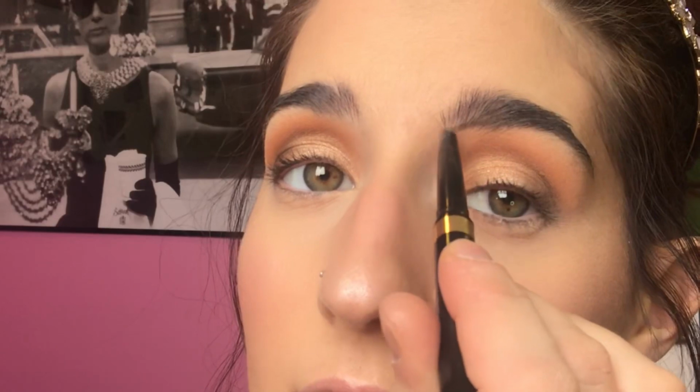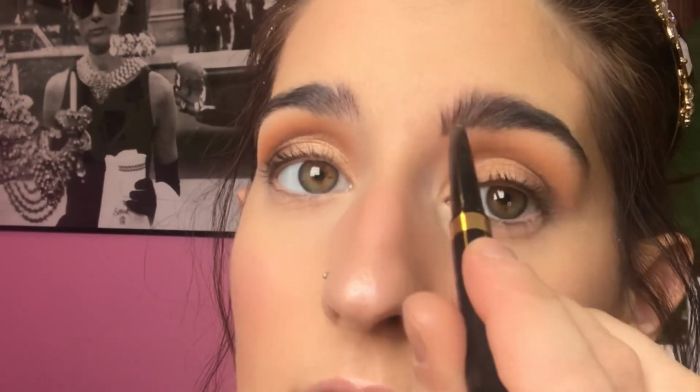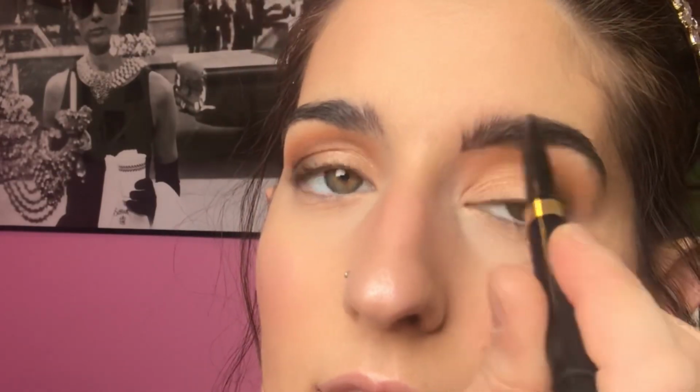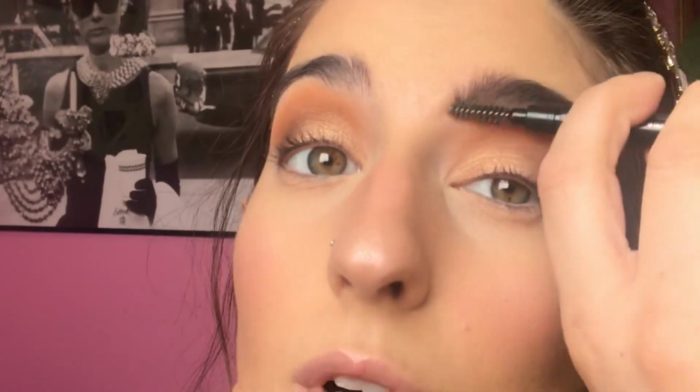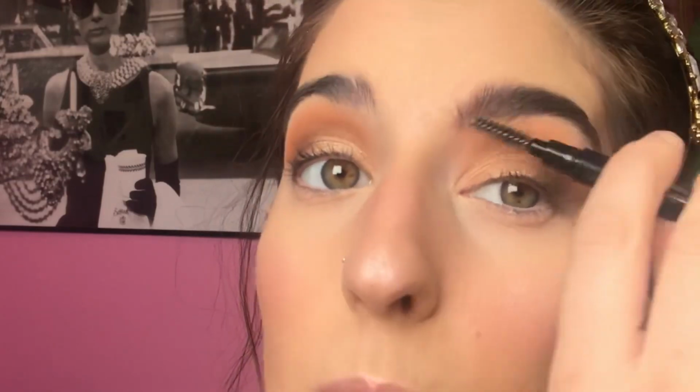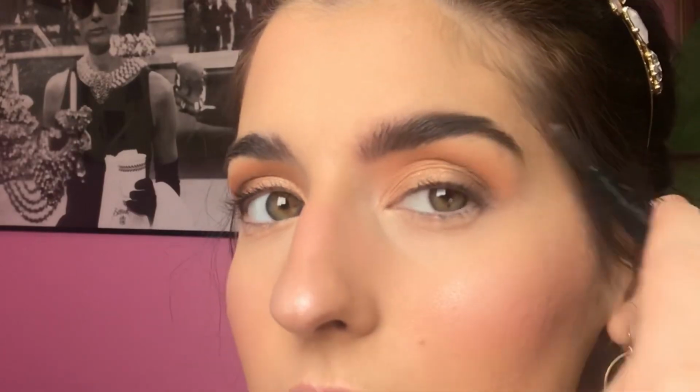Okay, next I'm going to do brows. So on the drugstore side, I'm going to use the L'Oreal Brow Stylist Shape and Fill pencil, which is so easy because all I do is apply a line, do a couple vertical lines, just filling in sparse areas. And then there's a spoolie end, and then I just brush that upwards. It's very pigmented, it's very easy to apply, and it is not time consuming whatsoever because I'm already done.